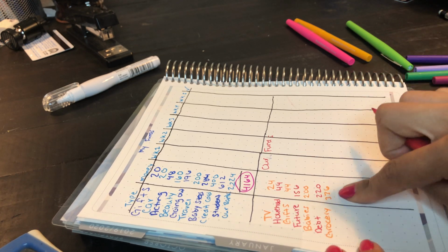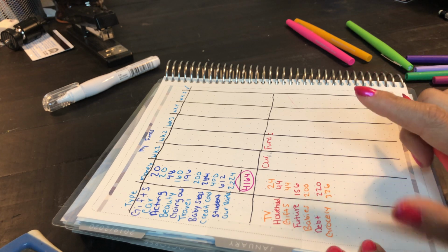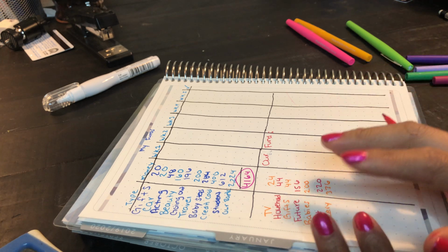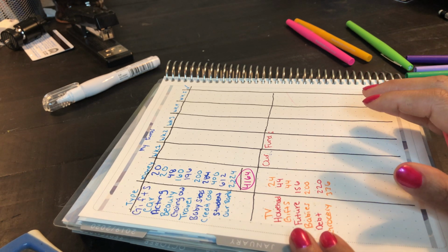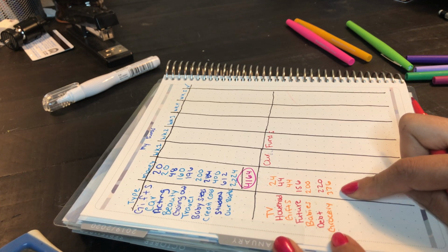So if you have any suggestions on how to save money on groceries, that would be really helpful, because we are always going over that and we're trying to be better about it. And we obviously can't not eat. So I just don't want to have to eat ramen noodles or just beans and rice every day. I really love food a lot. So I'm trying to stick to it.